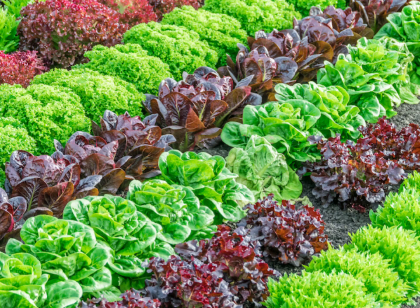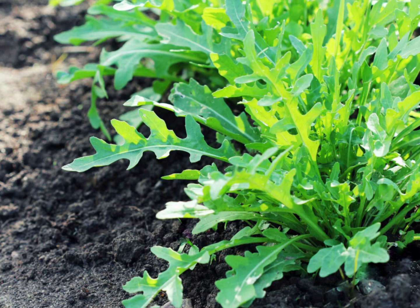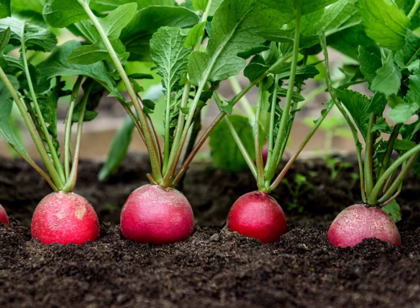There are certain varieties of lettuce that can grow in warmer months. However, most do well in cooler conditions. Lettuce needs to be out of full sun and should be planted 6 to 8 weeks before the first frost. Arugula should be planted 4 to 6 weeks before the first frost, while radishes only take 3 to 4 weeks.